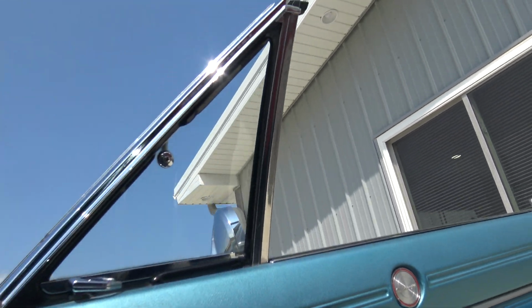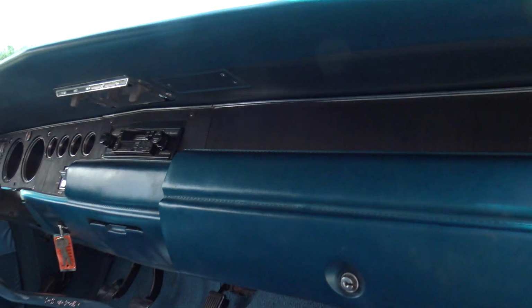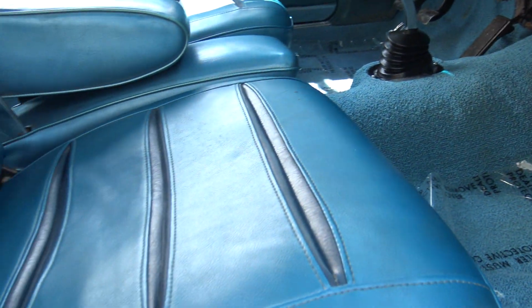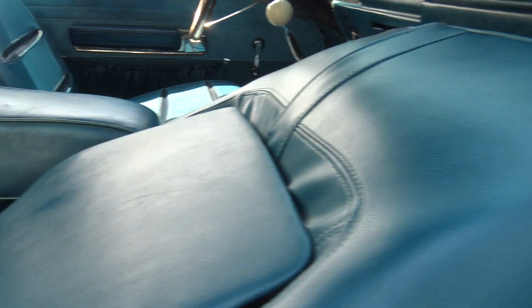Windows roll up and down perfect, and they should. It's a 79,000 original mile car, you guys. Dash pad's in good shape. Dash is in good shape. It's got the original steering wheel. The shifter's awesome. It's got the factory buckets. Back seats all original as well, and it's got the buddy seat and 79,000 miles on the seats, and they're in great shape.